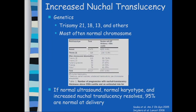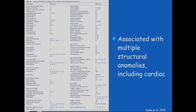If the ultrasound is normal at the 18-week exam, and there's a normal karyotype, and the nuchal translucency resolves, and the fetal echocardiogram is normal, then 95% will be normal at delivery, which is really amazing. Now, I know you can't read this slide and you're not supposed to, but there are a ton of abnormalities that are associated with the elevated NT, and cardiac is the one we all worry about. That's why we do a fetal echocardiogram on these patients.